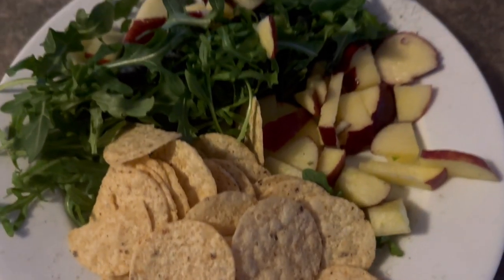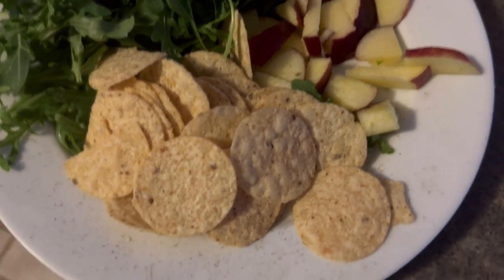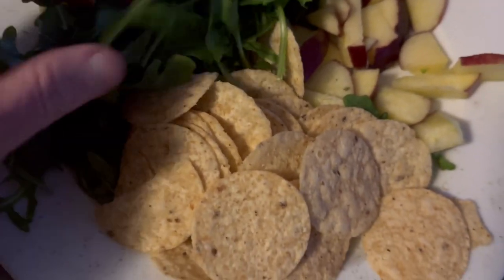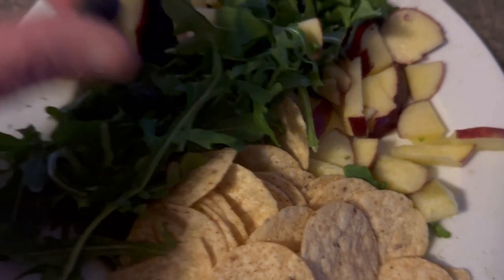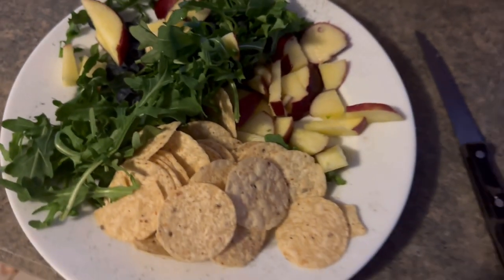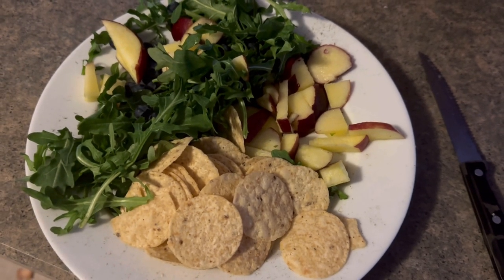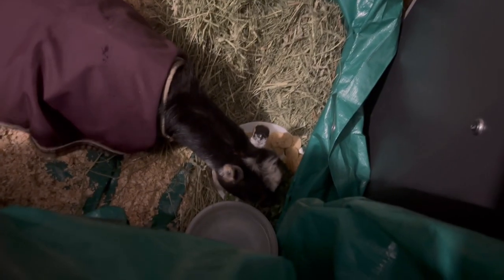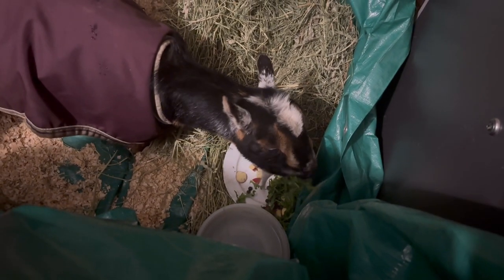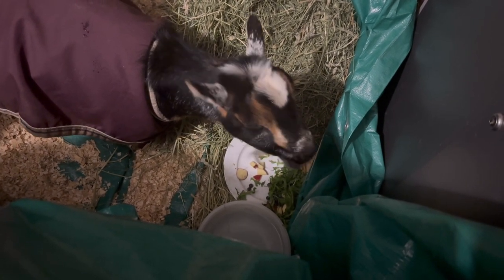I just wanted to show you Monkey Bee's plate. I cut her up some apples. She has some chips. She has some arugula. This is a great snack plate for anyone. And I put a little blueberries. So this is her going-into-the-house treat. She's not spoiled, not at all. Monkey Bee, you like your treat? Oh, you're a good girl. Good girl.